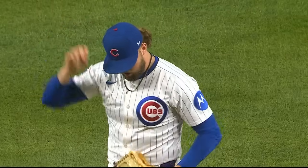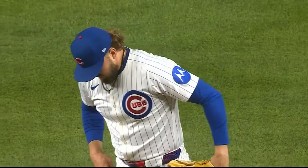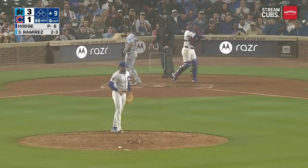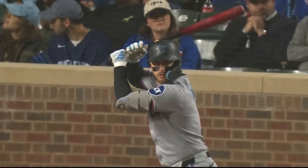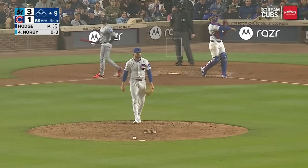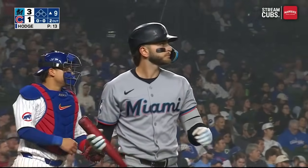Brad Keller with the scoreless 8th, and Porter Hodge here for the Cubs in the 9th. Check swing, Porter Hodge, nasty. So here's Connor Norby, who's 0 for 3 tonight. Swing and a miss, strike 3. Back-to-back strikeouts for Porter Hodge. Norby is gone.